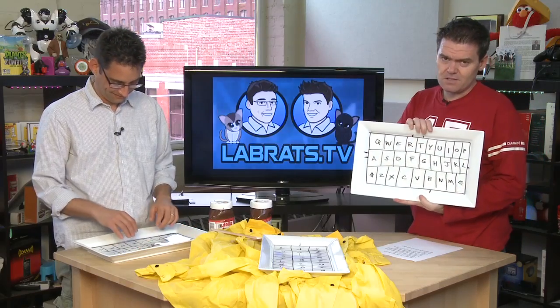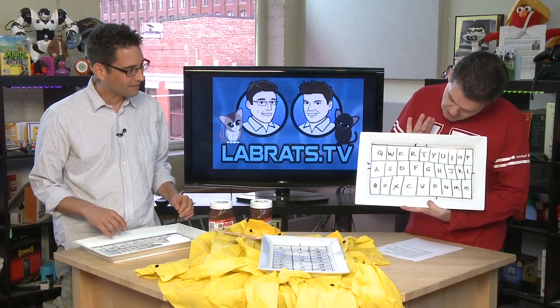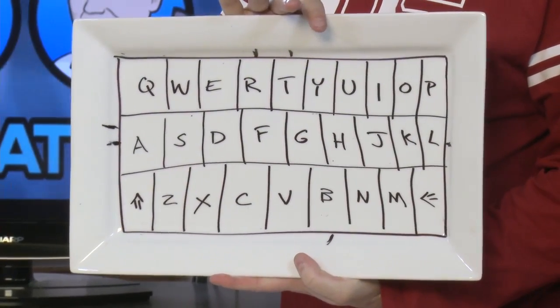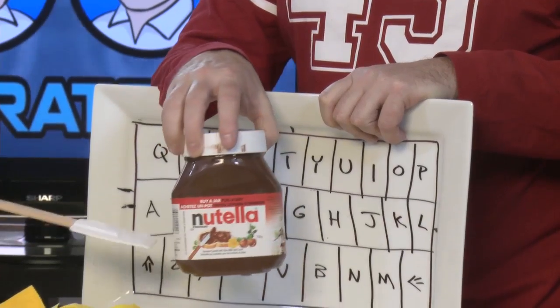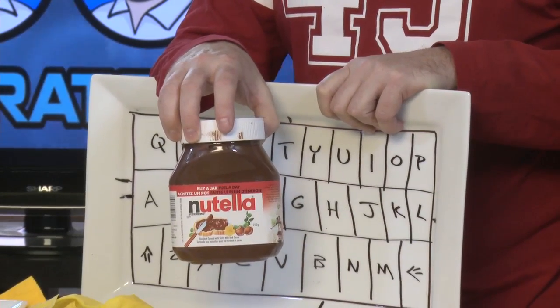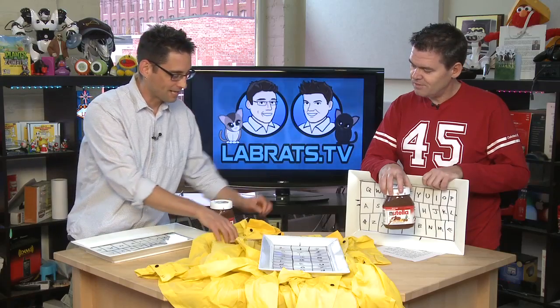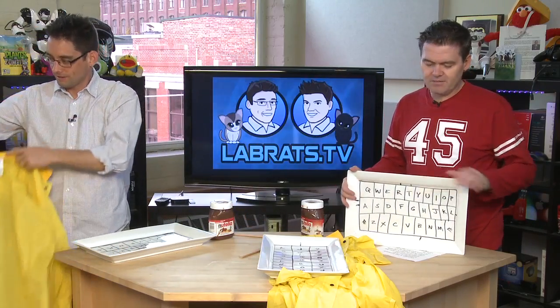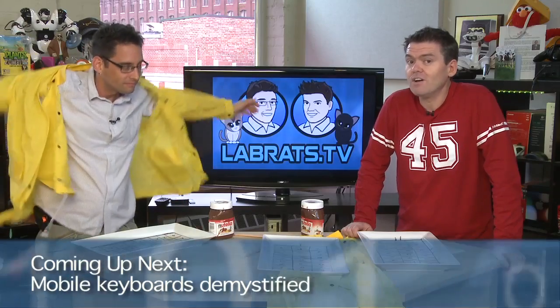So as you can see, this is a food demo. So that means that we have a keyboard on the platter here. You can get rid of the glare, and we also have some deliciously chocolatey spread here, the Nutella. And something to spread it with. So we're going to show you how mobile keyboards work. And I notice we also have protective gear here. As always. All right, well, I'll get prepared. You want to get started? And I'll throw the break here, and then we'll be ready to go when we come back. So there you go, mobile keyboards demystified this week on Lab Rats.